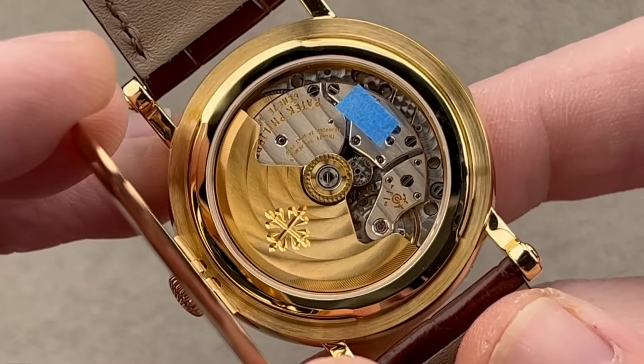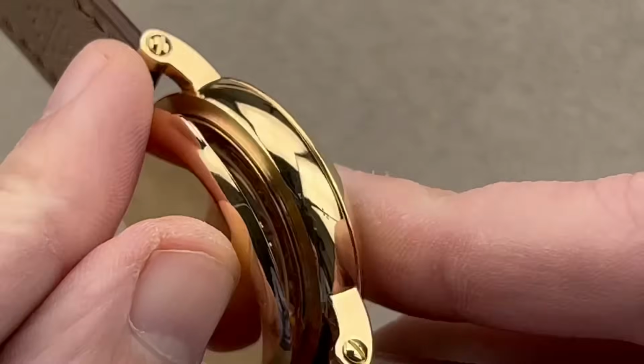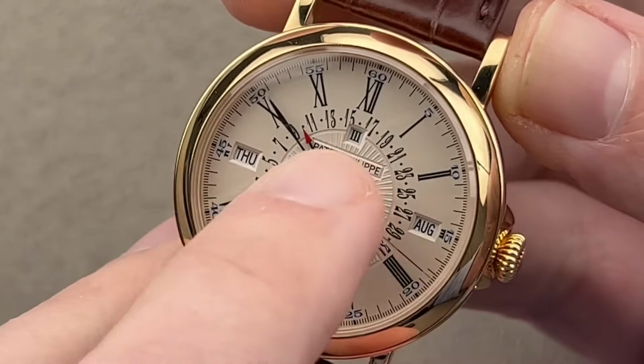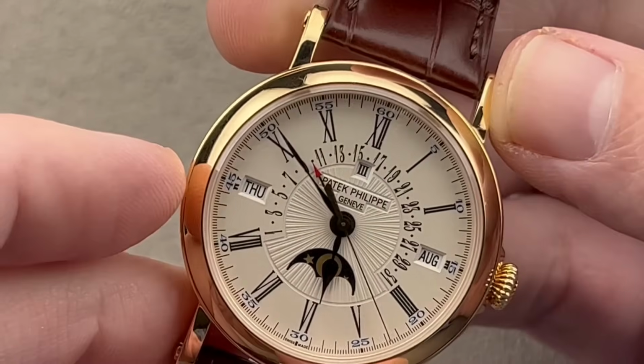Mechanically, it's got everything you just saw on the Calatrava Pilot, with the exception that this is not a hacking movement. That said, it features a perpetual calendar, which the Calatrava Pilot does not. So we have an aperture-style day, we have a retrograding date, we have an aperture leap year phase and month, and then actually a dial that is sort of off-white.